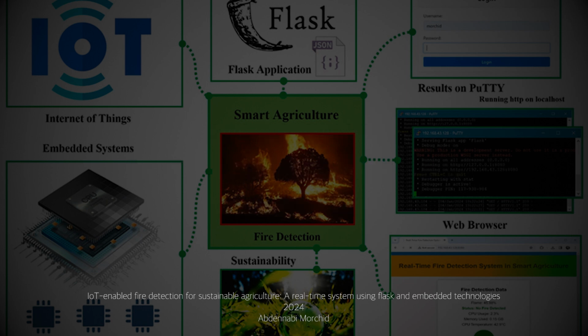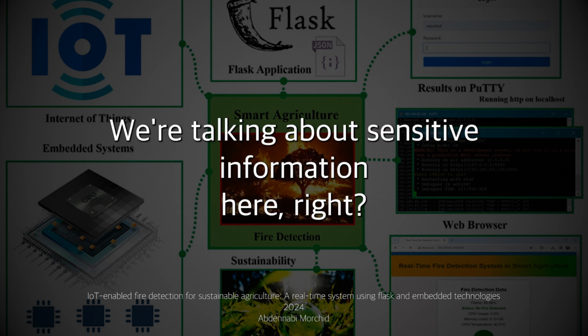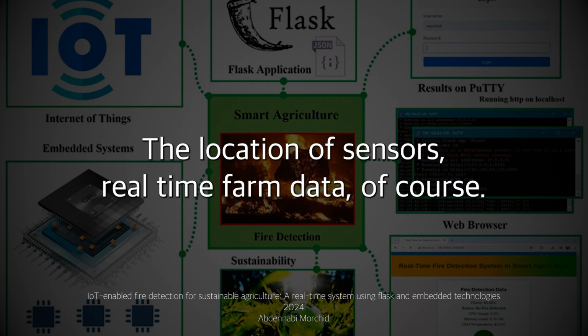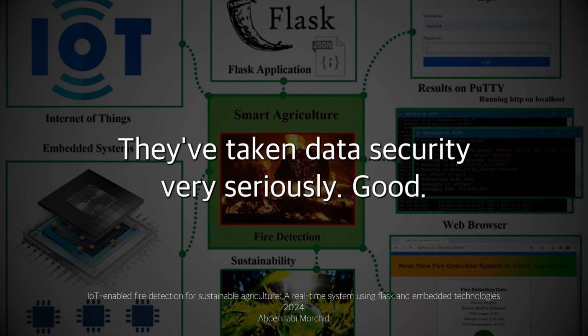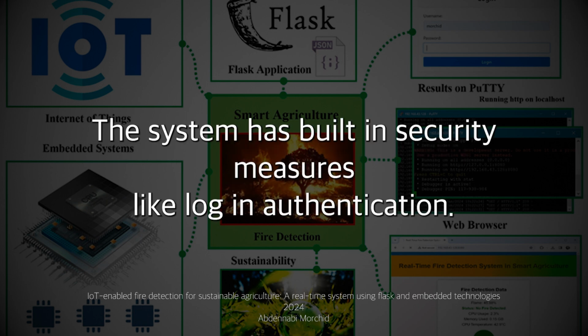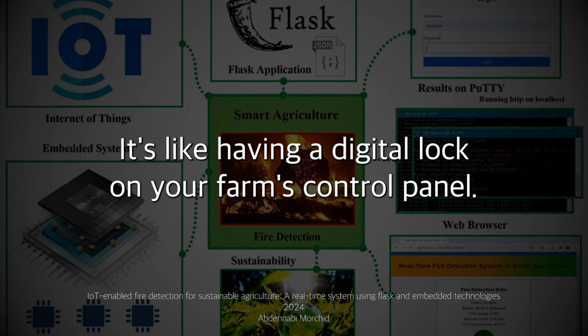But this brings up an important point about data security. We're talking about sensitive information here. The location of sensors, real-time farm data. Of course. How does the system protect that data from unauthorized access? That's a great question. They've taken data security very seriously. The system has built-in security measures like login authentication, so you need a username and password to even access the interface. It's like having a digital lock on your farm's control panel.